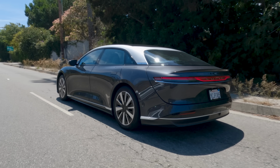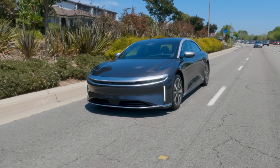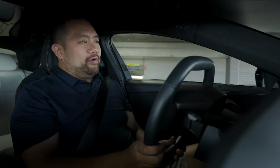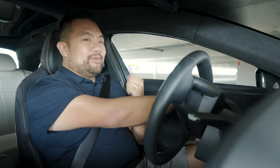The funny thing is, if you were to actually buy this vehicle today with the exact same options and the exact same features, it would cost you about 10 grand more. And at that price, it basically lines up almost perfectly with this thing.